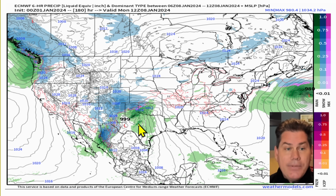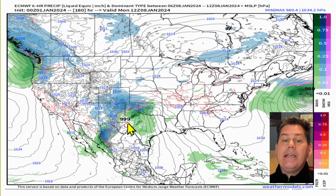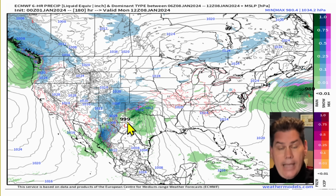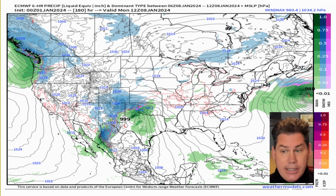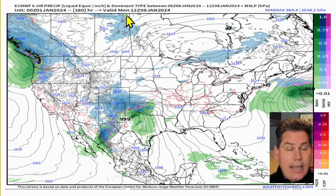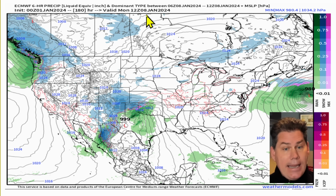But yes, we have yet another system, and this will even be colder than that system. So it's a step down process. The first one's mainly rain. The second one's going to be a significant snowstorm for the Northeast. The third one, the third system, which is the second snowstorm, will be traversing across the same areas, same subtropical jet, leaving some heavier snows during that Monday morning, January the 8th time frame.